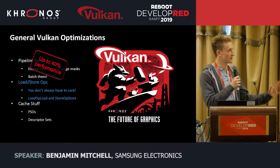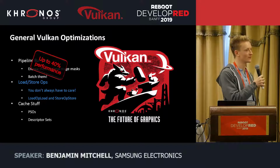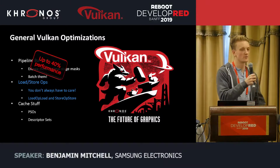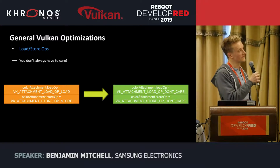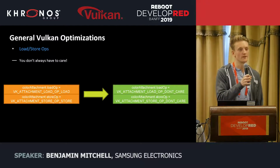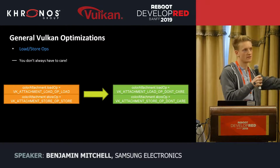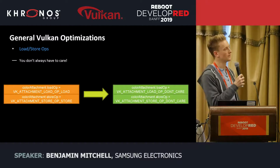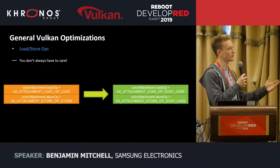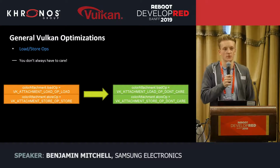So the next thing I want to talk about is load and store ops. You've definitely heard of this one before. If you've programmed with Vulkan, it's a core point, especially for mobile. I've put here, you don't always have to care. I think that's the easiest rule of thumb with this. For those of you that don't understand what this means, don't care is a load operation for attachments in render passes. You can choose to load it, you can choose to store it, or you can choose don't care for either of them. This basically allows the driver to just do whatever it wants with the information.